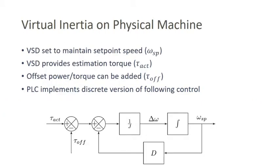So what we do is we then set the variable speed drive to maintain a constant set point speed. It will then report back on the torque that it thinks it's using to maintain that speed. We can offset that power and torque by introducing an offset, and then we implement a discrete version of that control loop, which gives us this result.